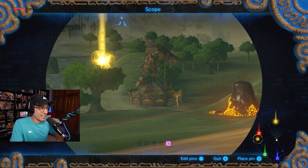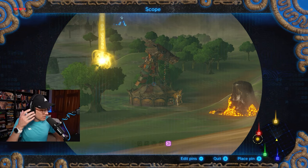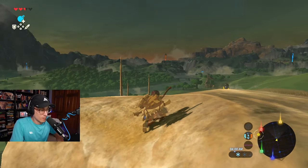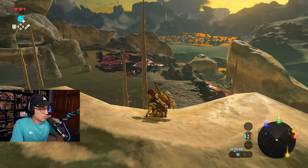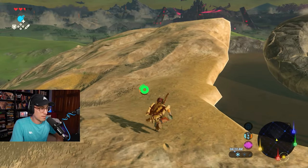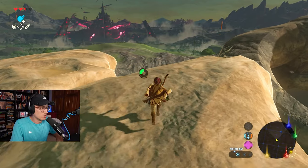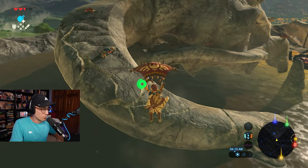Oh, there's a shrine. Is that another stable? Oh my god, we're going the wrong direction. I'm supposed to be going this direction. Oh no. All right. Well, obviously we have to try this big ass skull thing that looks so creepy and scary. That's just a rule. We have to try it.